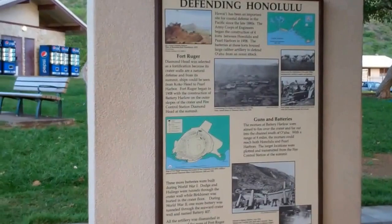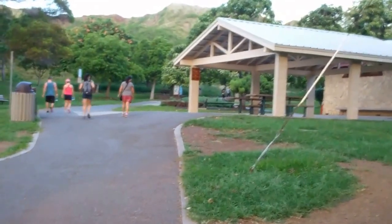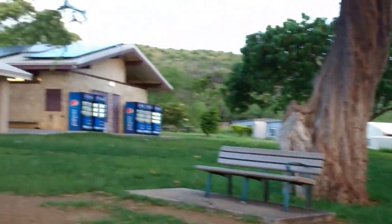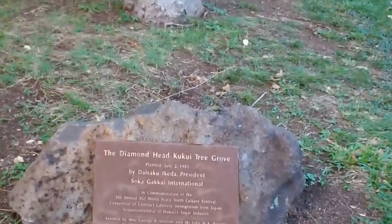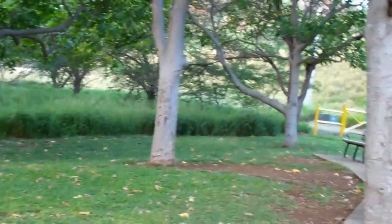Fort Rucker, this used to be an old gunning lookout, and not a shot was ever fired, but they have a lot of pillboxes in the area. And so this is the base, and we'll start the hike, which is up this trail right here. This is the base of the trail. Beautiful area.